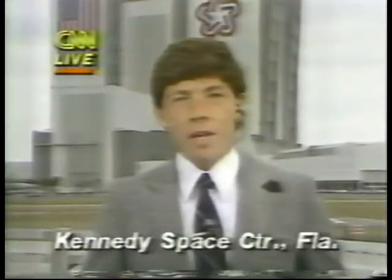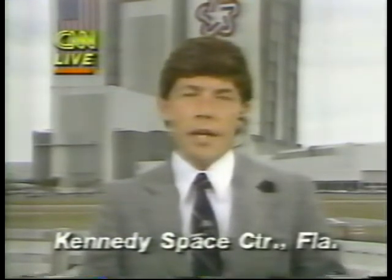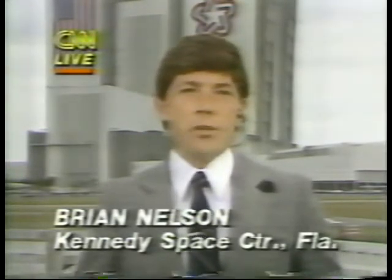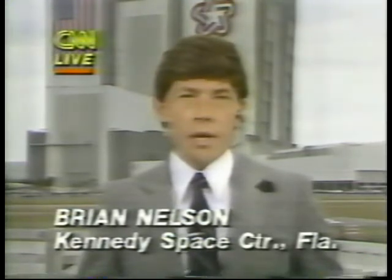Well, the most important development this morning, Steve, was the return to the area around the Kennedy Space Center of a 10,000-pound piece of debris, what is believed to be from the Space Shuttle Challenger. This was picked up yesterday about 100 miles off of Savannah, Georgia. It was carried south by the USS Guam, and this morning a U.S.